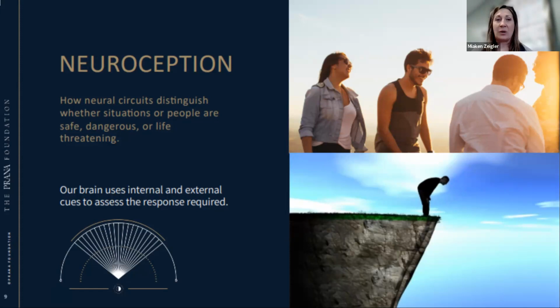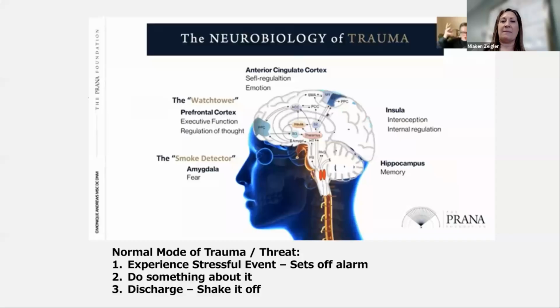That's where we start when we're evaluating you. Because for your body and your nervous system to function properly, we've got to understand what the brain and the body are perceiving as safe or not safe. Our brain uses internal and external cues, right, to assess the response that's required from it. Does it feel like we're in a safe place, in a friendly place? Does it feel like we're standing on the edge of that cliff looking at what's below, right? So it's how our brain is perceiving that.